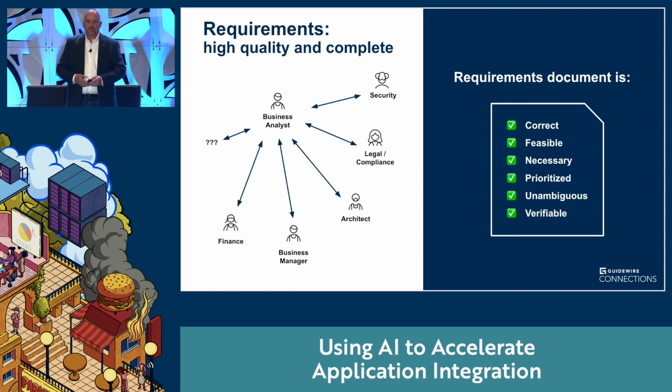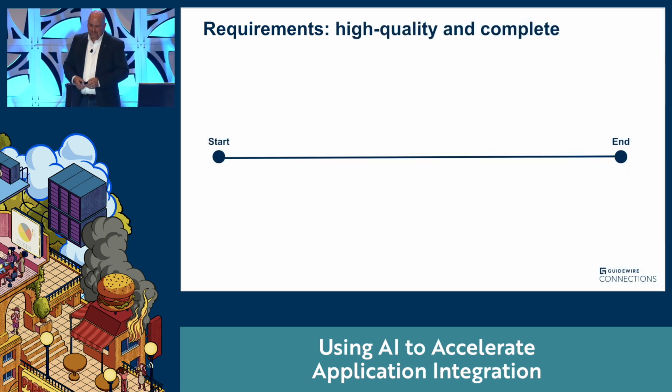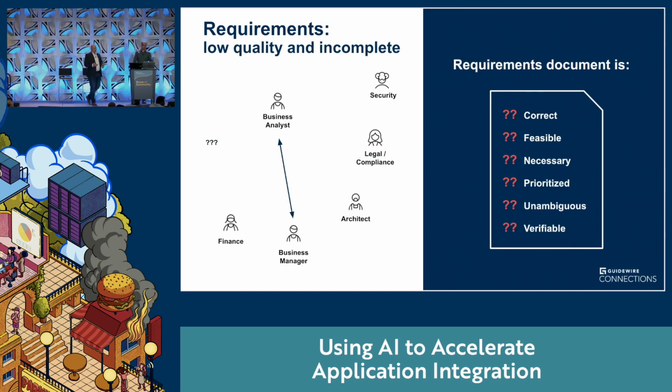In my 14 years and 65 customers in 20-some countries, I can count on one hand the number of times that happened. So if it happens, great, fantastic, you're done. You're at the end of that stage. What's likely to happen is somewhere in between.